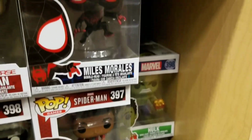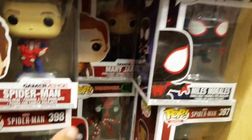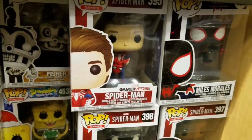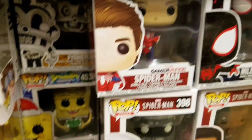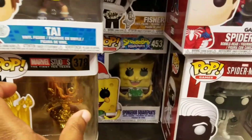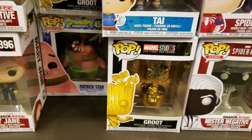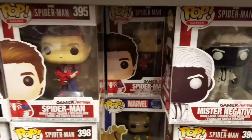There's a Christmas Hulk there. Mary Jane. And Deadpool down there. Peter, this is a really cool one too. I like the way he's holding that mask there. That's SpongeBob. Some more Digimon. And Chrome Groot. Another Chrome Groot behind there.